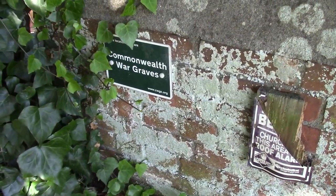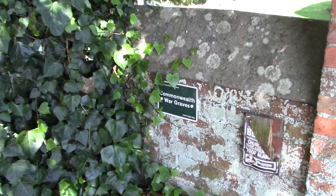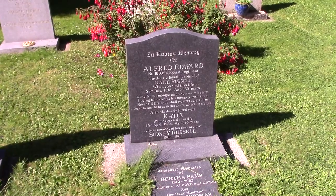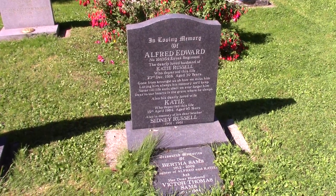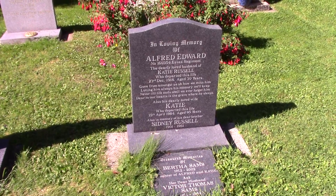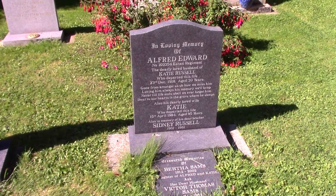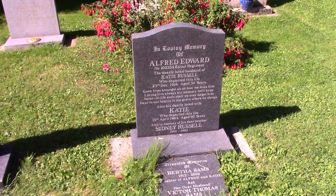Commonwealth war graves. Let's go and see if we can find them. Never easy to find unless you pre-plan it on a website, but we'll have a look. It'll be here somewhere. In love and memory of Alfred Edward. There you are. Number 160354 Essex Regiment. Dearly loved husband of Katie Russell. He died just before Christmas, 23rd December 1918, he was 30.